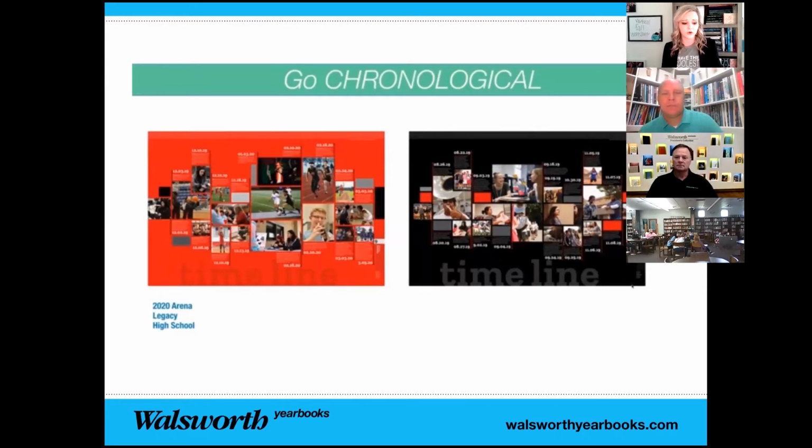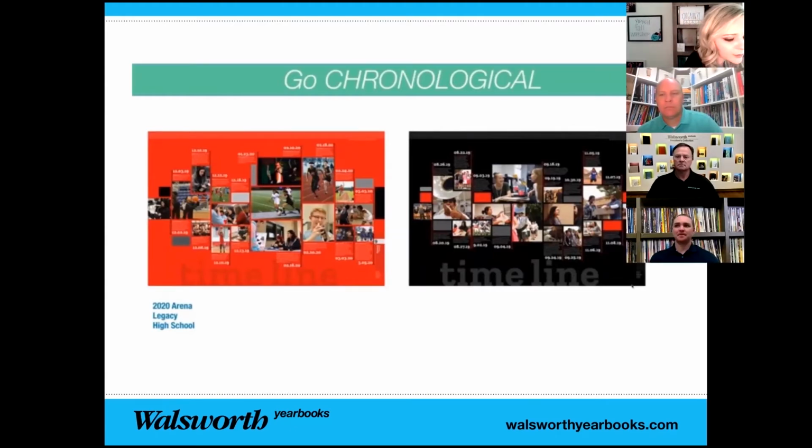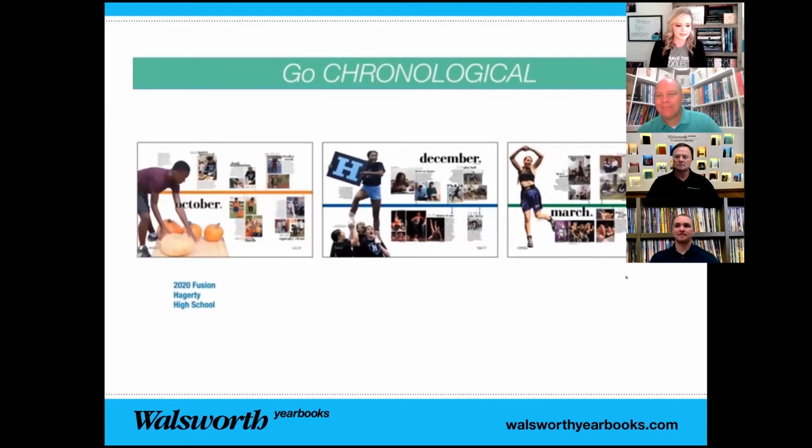So this is a great place for all of those crowdsourced photos that you've been asking your student body to send. Another example of a chronological by month, you can see here, it doesn't have to be a crazy busy timeline. It doesn't have to be this crazy layout that you have to design. This is very, very simple and has great coverage of people without it being a ton of work, and it's easily replicated. So I love that.